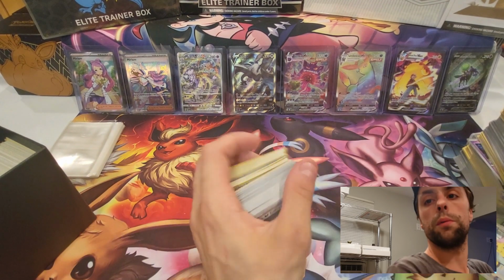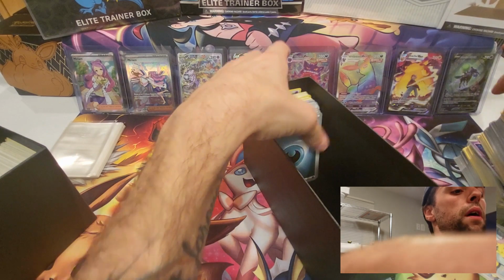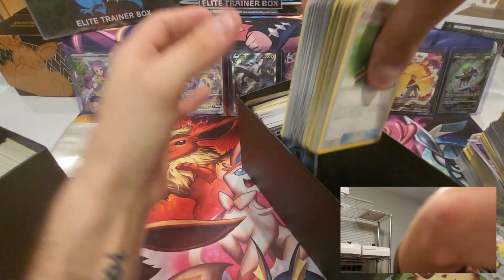And the rest of that is pretty much all energies. So we will throw all this stuff back in here real quick.